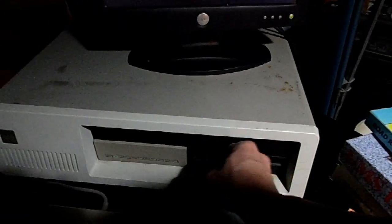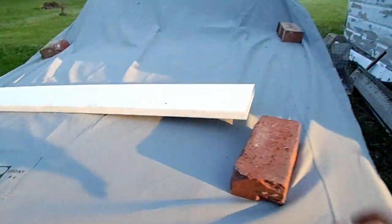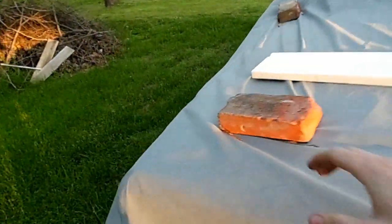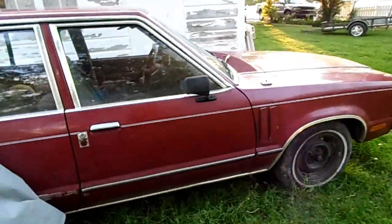But I have something interesting outside I want to show you guys that I've had for a while, but I haven't really shown you guys. Over here is my car. Now, I don't actually drive, but it is my car nonetheless. It was actually my great-grandmother's. Well, actually, great-grandparents. But I think it was under my great-grandmother's name. It's a 1982 Mercury Zephyr. It's a pretty awesome car, too.